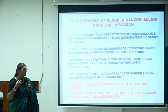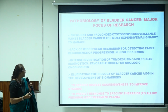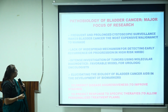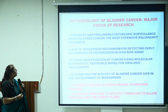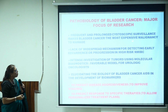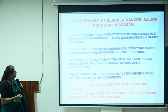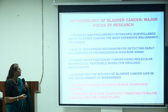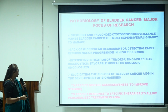It is a very well known fact that bladder cancer progresses and recurs at a very high rate. Because of this, frequent and prolonged lifelong cystoscopic surveillance is required, which makes bladder cancer the most expensive malignancy to clinically manage. There is a lack of widespread mechanism for detecting recurrence or progression, especially in high-risk NMIBC or high-grade NMIBC cases.